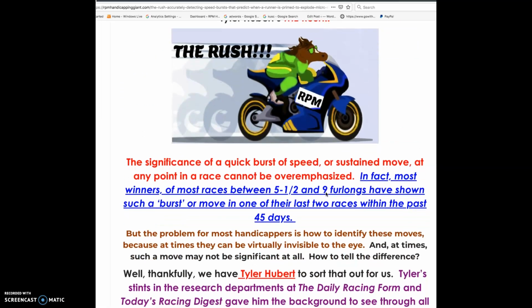What he does is he found a way to measure bursts of speed or sustained moves, again doing it differently than we've seen done before. It's more than just turn time. It has more to do with a horse that, at any point in the race, shows a quick burst or a sustained move, and then maybe that move ends or the horse slows down. But it's significant because, as Tyler tells us, in most races the winners come between about 5.5 furlongs and 9 furlongs. After 9 furlongs, pace becomes almost irrelevant.